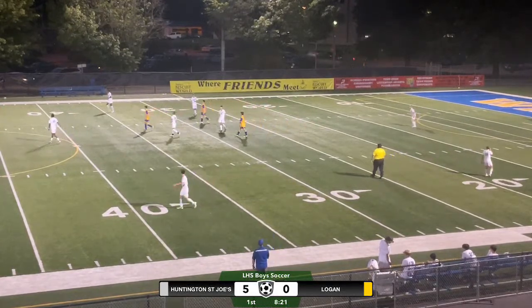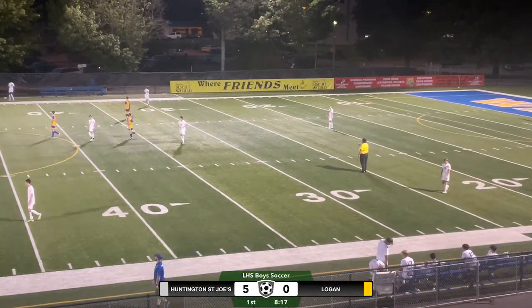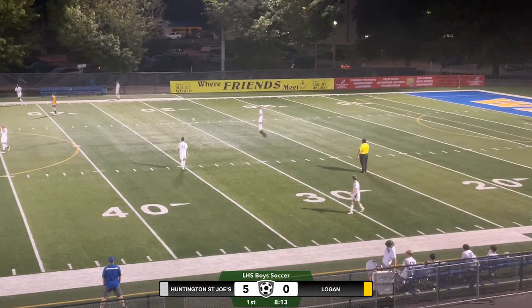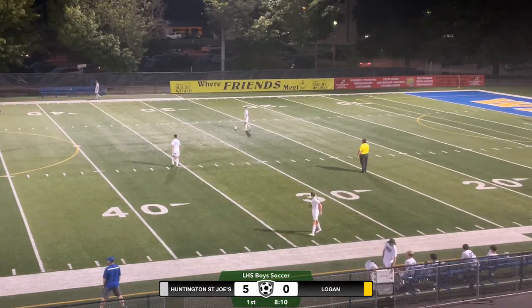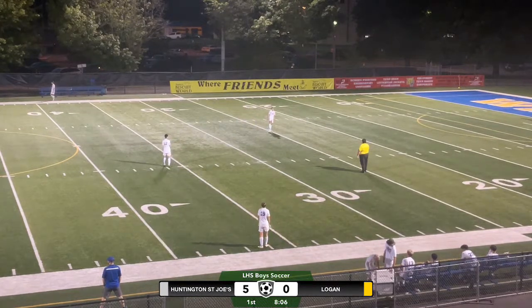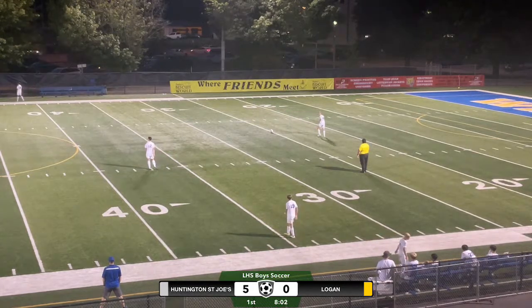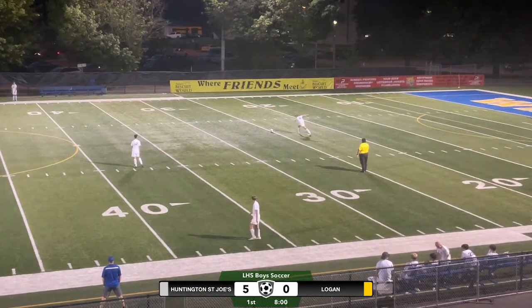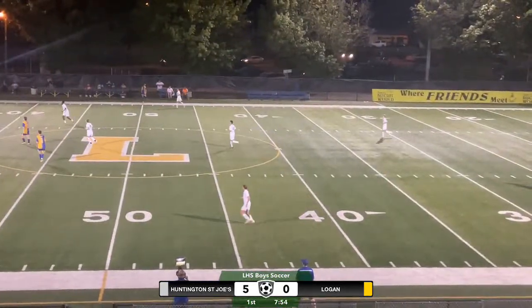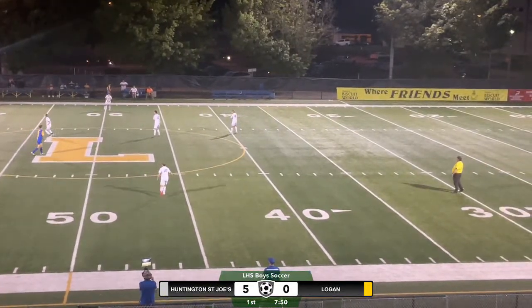And that is going to be in the direction for Huntington St. Joe's. Like a little bump between, I think, Wolf or Ranson and Huntington St. Joe's player. But the umpire says that they will be taking the free kick. Engel pushes it up for St. Joe's. Craddock has it.